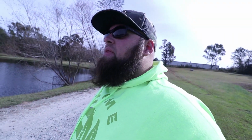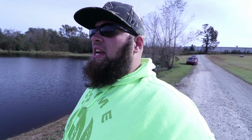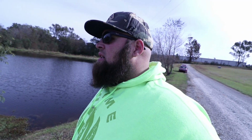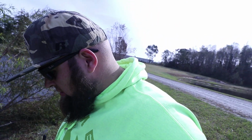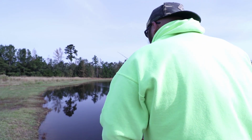All right, so I think that extra little paddle tail on the back really helps to not only provide more action but more noise, and that is seriously wet down there. Wow. All right, here we go.